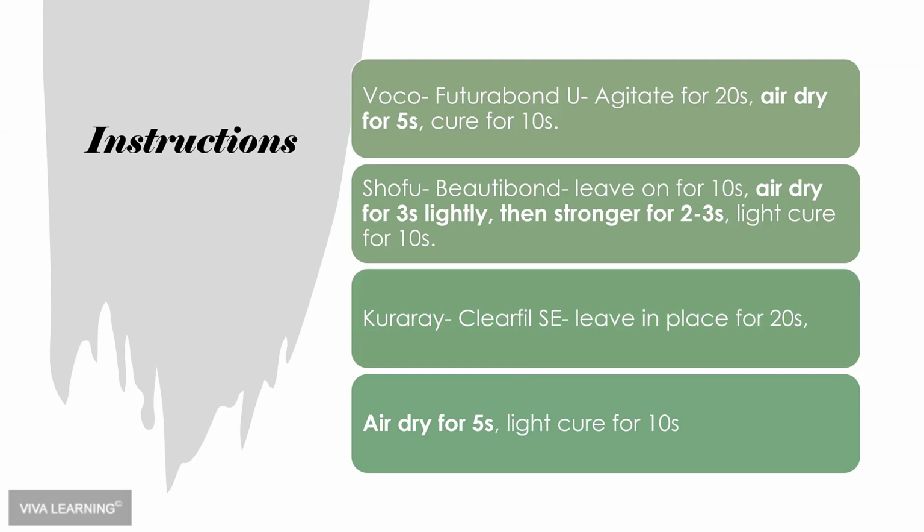Universal. Agitate the adhesive for 20 seconds, air dry for 5, cure for 10. Shofu's Beauty Bond. Leave on for 10 seconds. Air dry for 3 seconds lightly, then stronger for 2 to 3 seconds, light cure for 10. Kuraray's Clearfil SE, leave in place for 20 seconds, then air dry. So each one of these, while they serve the same purpose, each functions differently.